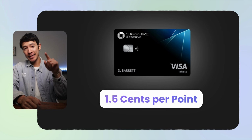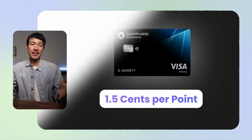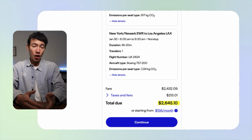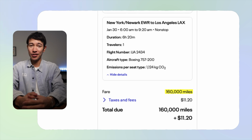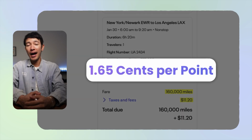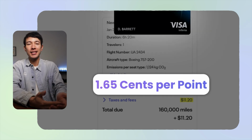However, if we look at a different flight in business class, the value actually improves. A business class ticket costing $2,645 in cash requires 160,000 Chase points, plus $11 in taxes and fees, giving a redemption value of 1.65 cents per point. This is higher than the portal value, even with the Sapphire Reserve.